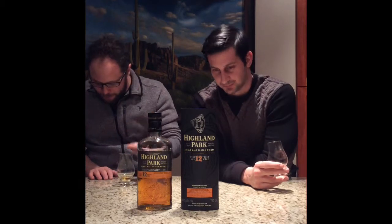So I personally get in the finish. Let me just try one more time. I'll start then, since you're busy. This is where I taste the oak part of it. I taste the oak on the finish. You can still get the smoke and the peat, but this is where I find more of the impact of the oak coming out. Yeah, I can see that.